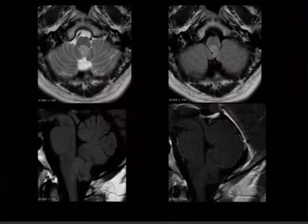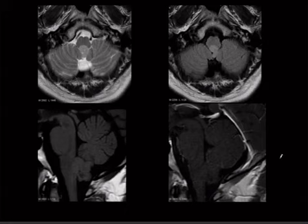Okay, next case. Let's run through what these sequences are real fast. So this one's T2, right? Here's a T1. This one's post-con. You can see the dura enhancing. And this one here is also T1. It's just an axial T1. CSF's dark.